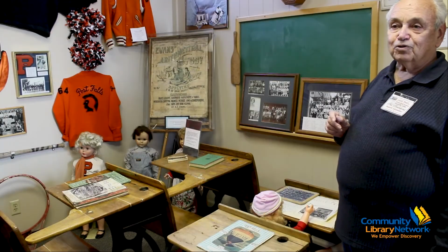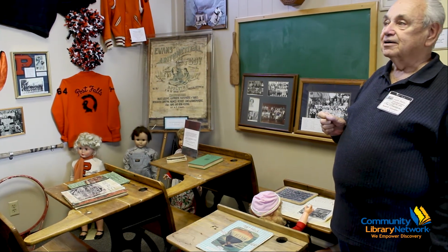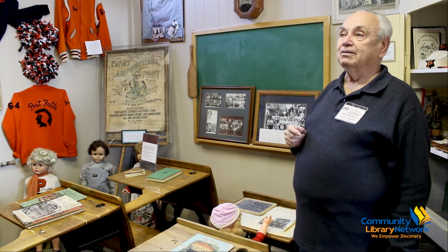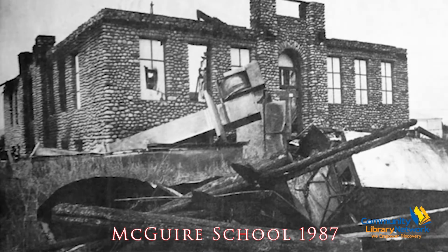The schools in Post Falls, many of them, it seems like burned down because so much of the stuff was built with wood. Of course, the old one-roomers were, but later on they got into the rock schools and the brick schools, but they even burned, which shows that you're not safe even with broken rocks or brick.